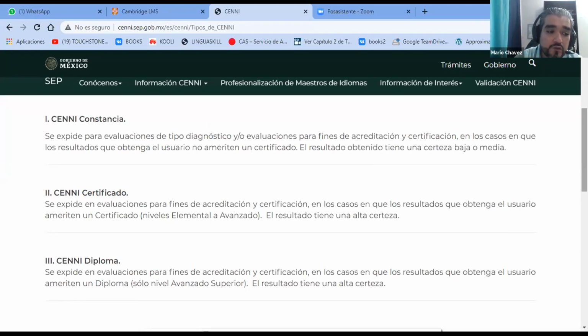Now, what do you need to do in order to get a diploma that is valid for 10 years, not 5, but 10 years? You need to get a C2 level. If you have a C2 level, you will not receive a certificate. You will receive a diploma, and the vigency will be 10 years. If you don't get C2, if you get B2 or C1, you get a certificate valid for 5 years. Anyhow, if you get B1 or A2, you will also get a certificate, because the exam is for 4 skills. But well, those are the 3 different types of Cenni.